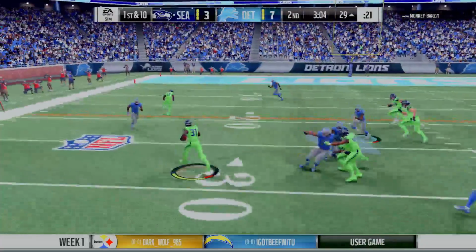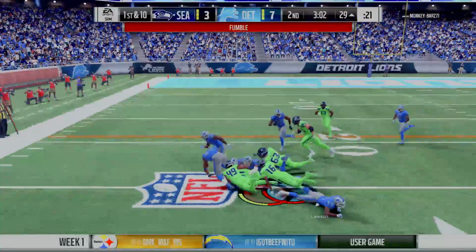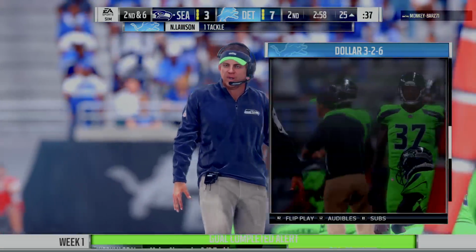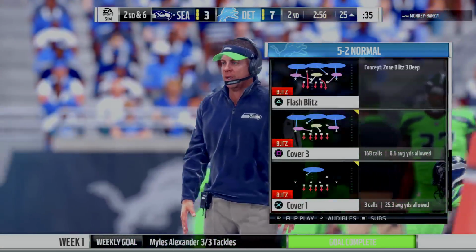Now a handoff as they run left side. And a loose football. Wow, that ball gets knocked free, but a teammate comes along and scoops it up. Almost.